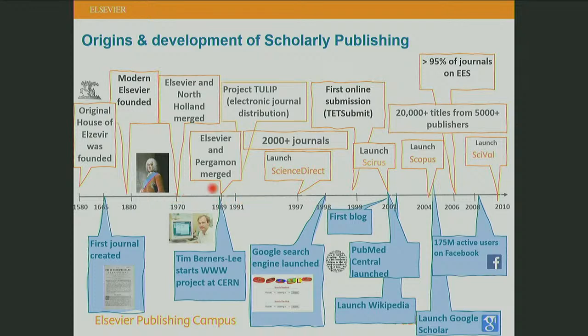Well, this timeline starts in 1580 and ends in 2010. And if you look at it, most of the time is covered by recent years. Actually, again, from this point, 1989, where the internet was launched. The uppermost part has to do with publishing in Elsevier, and you can see that everything happened in the last 30, 40 years. So the internet really dramatically changed the landscape of research, scientific communication, and publishing in general.